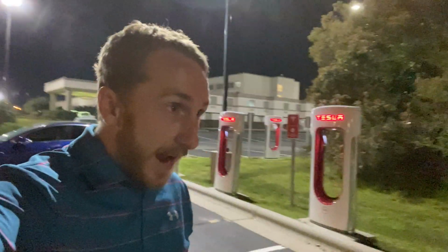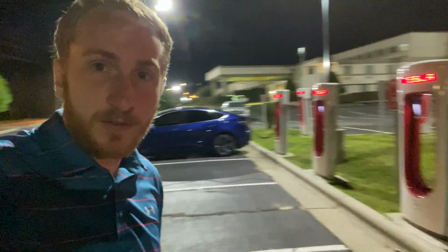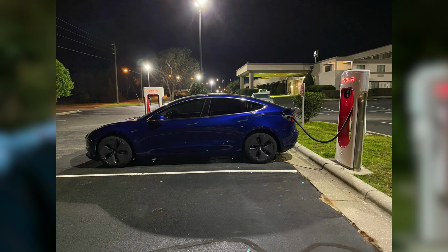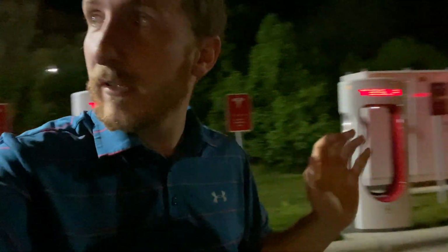So guys, I made it. I'm in Fayetteville, North Carolina, so I made it to the superchargers. So I'm officially off the normal charging, back on superchargers. I can get home perfectly fine now, no problem at all. My concerns about surviving in a town without superchargers or even just normal EV chargers is completely gone.